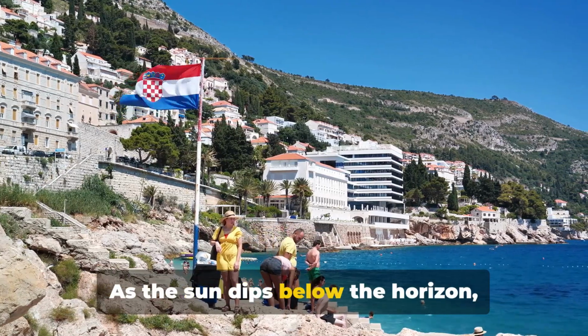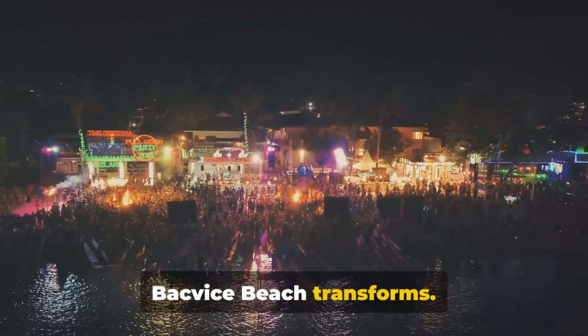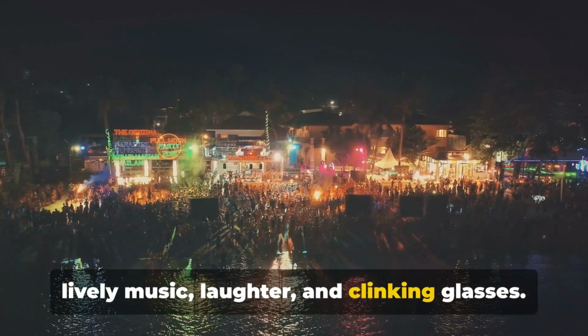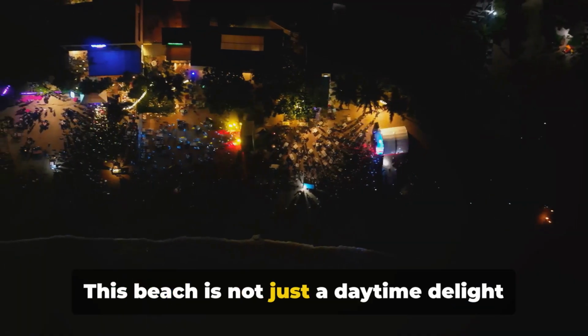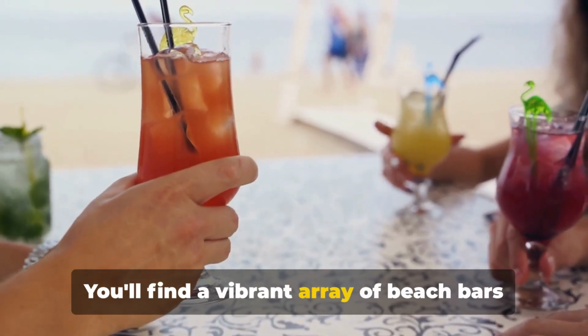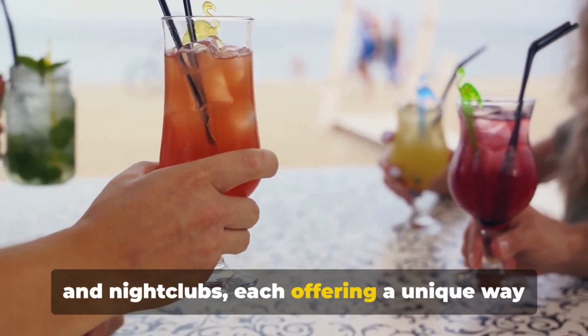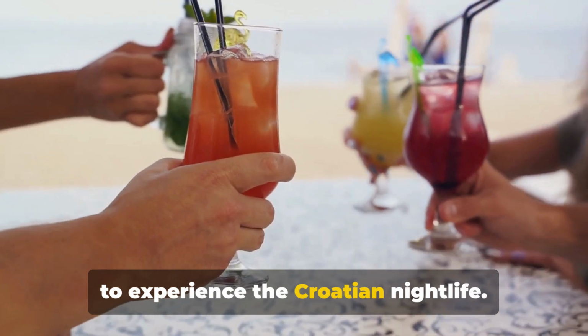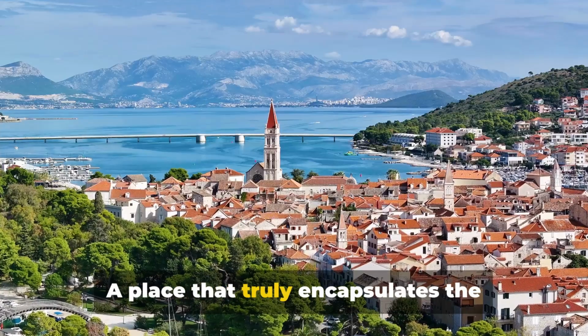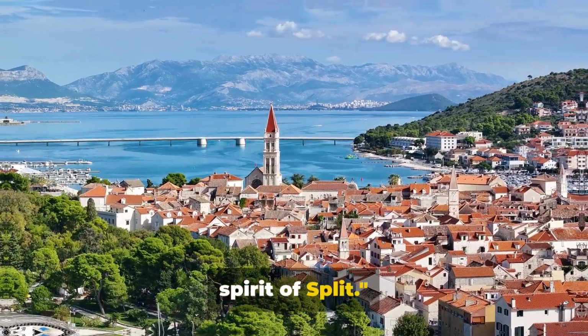As the sun dips below the horizon, Bacvice Beach transforms. The soft murmur of waves is replaced by lively music, laughter and clinking glasses. This beach is not just a daytime delight, but also a nocturnal hotspot. You'll find a vibrant array of beach bars and nightclubs, each offering a unique way to experience the Croatian nightlife. Bacvice Beach, where fun and relaxation meet, a place that truly encapsulates the spirit of Split.